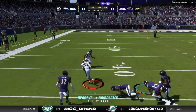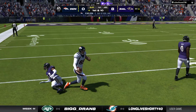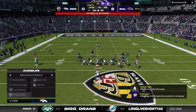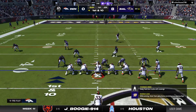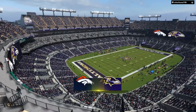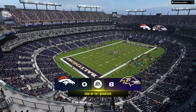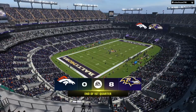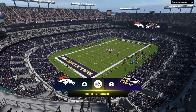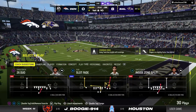Now this one complete downfield on the left side. And he'll have it past midfield almost to the 40 before being taken down. It's a gain of 23 yards. And the Broncos first down. 1 quarter down, 8-0 the score. First quarter with the score, Ravens 8, Broncos 0. Broncos football as we begin quarter number 2. As they've got it with a 1st and 10.